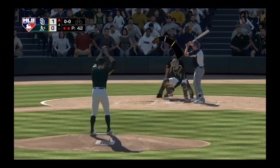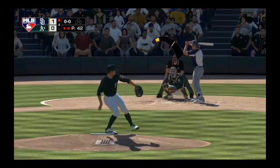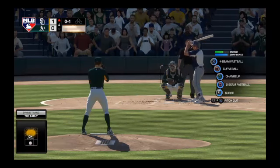First offering on its way. And that changeup makes him jump. A swing and a miss.